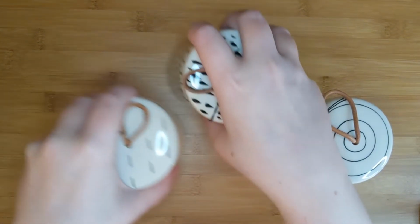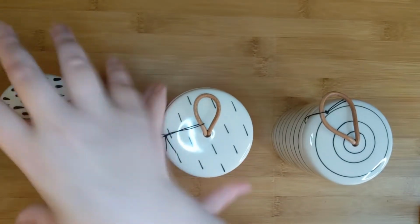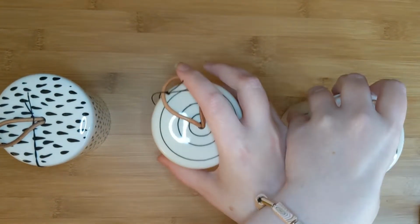Anybody feel like playing? Guess the container. Keep your eye on the container.